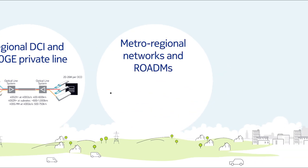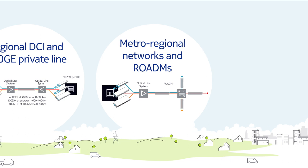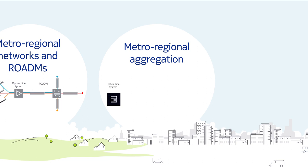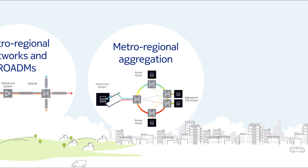Most metro regional optical networks use reconfigurable optical add-drop multiplexers, or ROADMs, to route wavelengths in multiple directions. Routers need higher performance DCOs to compensate for signal loss in ROADMs. ROADMs are essential for efficiently connecting IP routers over metro rings and mesh topologies by routing wavelengths carrying IP traffic at the photonic layer. This approach minimizes transport latency, power consumption, and the number of coherent router optics required.